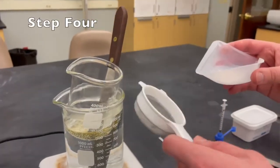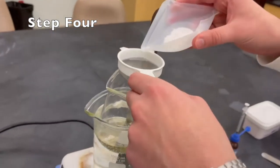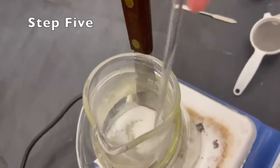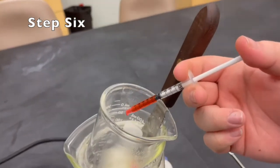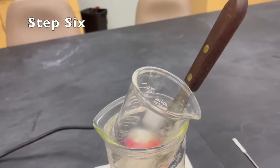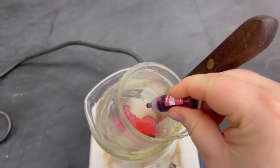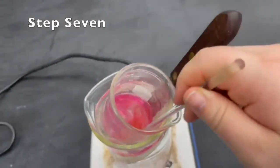Step 4, you're going to sift your mixture of solutes into the melted gel. Now stir with the stir rod, like so. Now add 0.6 milliliters of flavor. And then add 2 drops of the food coloring that matches your flavor. Now stir the food coloring and flavor in.